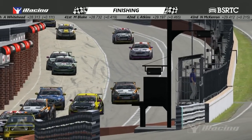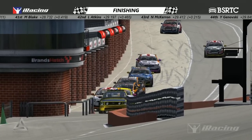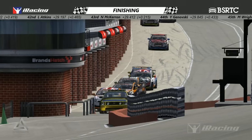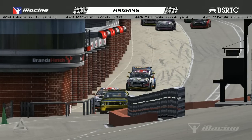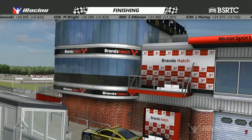That's fantastic driving by everybody involved, and that's probably one of the best things I've seen in the BSRTC. It was pretty clean, it was fair, it was fast, and that is exactly what sim racing's all about. It's none of these console idiots crashing into each other on a regular basis. You've got skilled talent, and you've got great action and fair action as well.